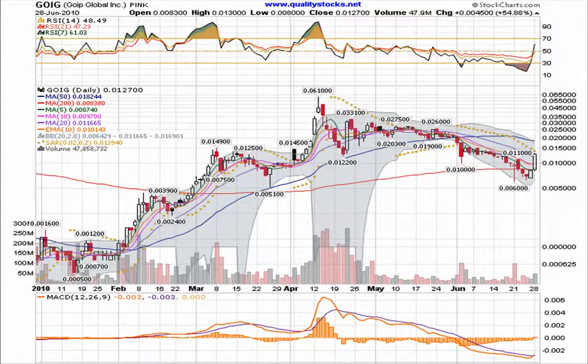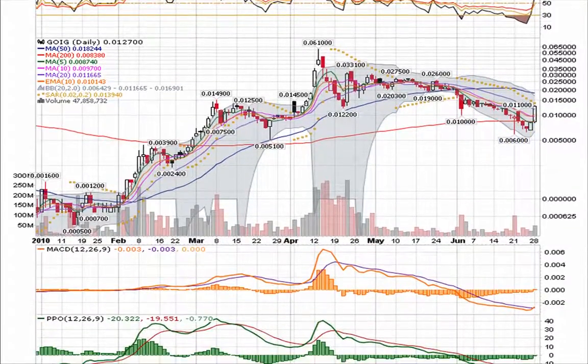Today's Tuesday, June 29th, 2010, and we were asked to take a look at GOIG Global. I believe that's pronounced GOIP. It's a pink sheet stock trading on the ticker GOIG. Just a great move yesterday, up 55%, combined with a nice move from the day before. GOIG has yielded some great gains for those that got in at the support level at .006 over the last couple days. A very strong move this year from down around triple-0 5 up to over 6 cents. Incredible gains. See, it's done a pretty decent pullback since then.